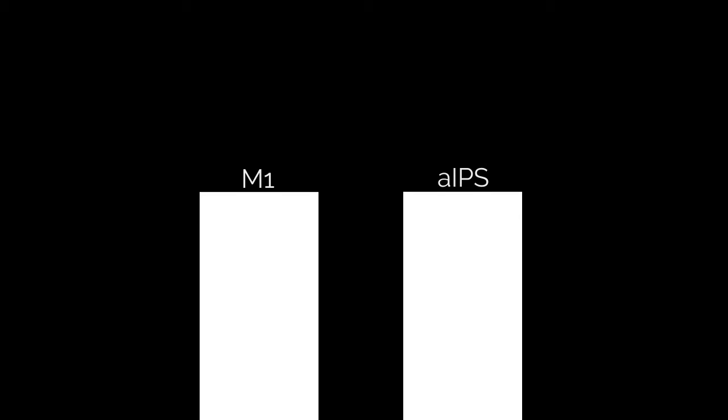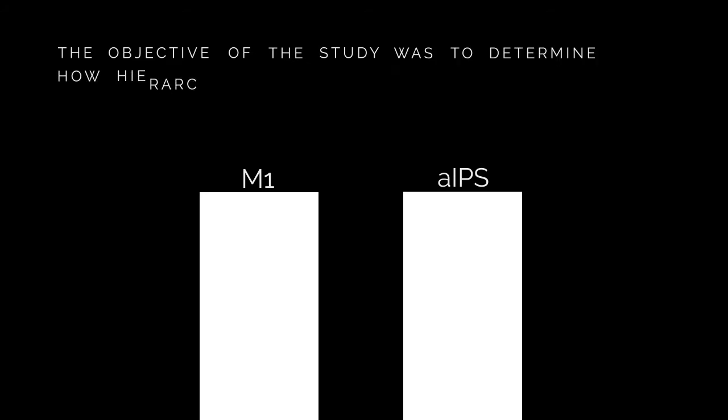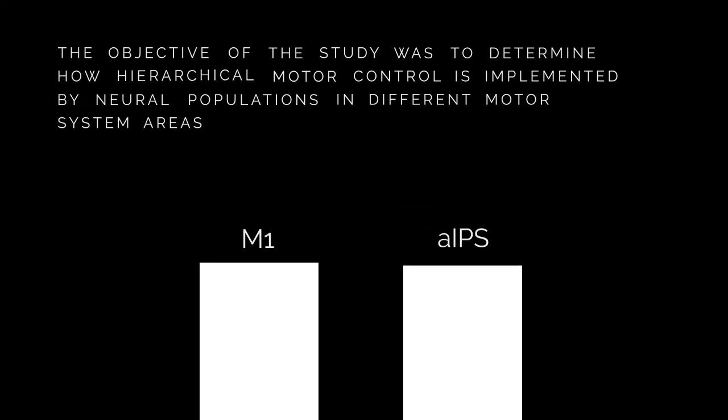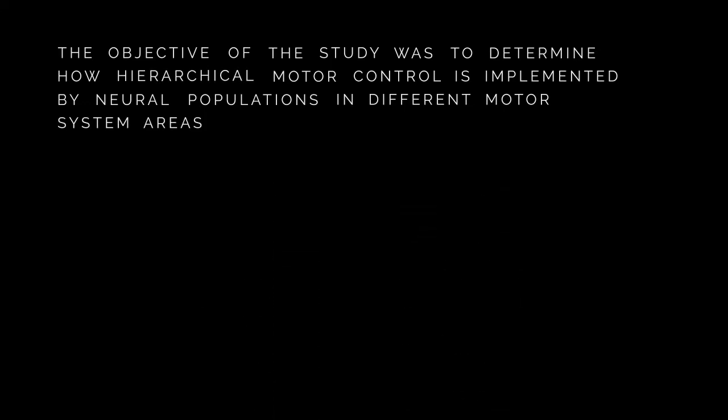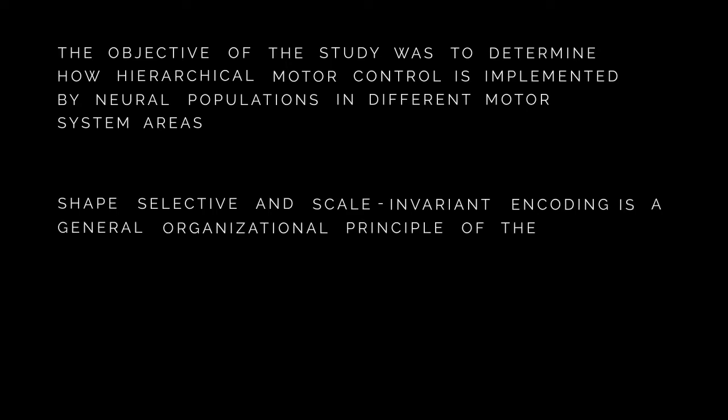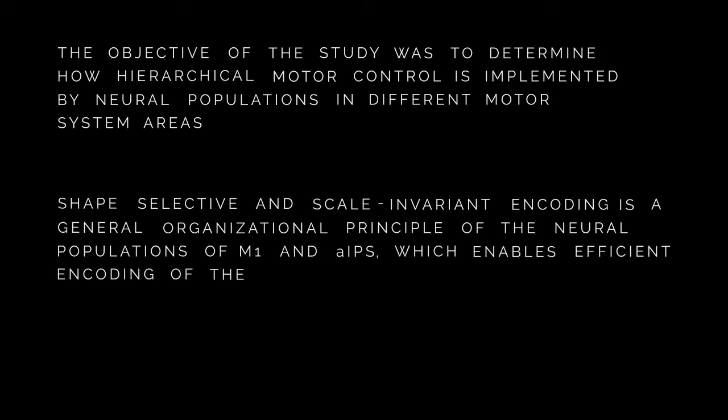regardless of size. This brings us back to the original question of, how does the human motor system encode our incredibly diverse motor repertoire in an efficient manner? This study focused on the invariance of scale aspect in the human motor system. The objective of the study was to determine how hierarchical motor control is implemented by neural populations in different motor system areas. The researchers' hypothesis proposed that shape-selective and scale-invariant encoding is a general organizational principle of the neural populations of M1 and AIPS, which enables efficient encoding of the vast human motor repertoire.